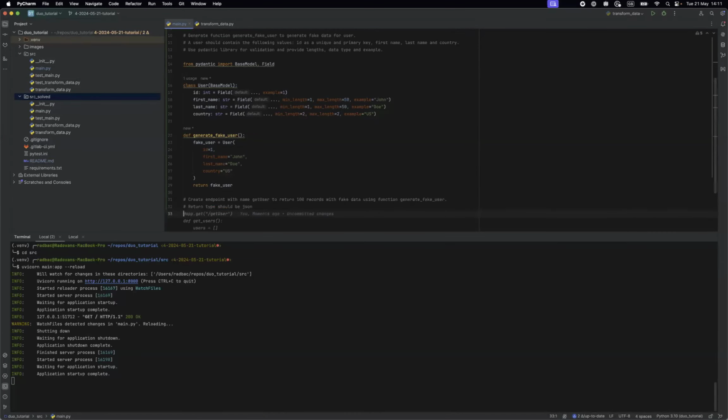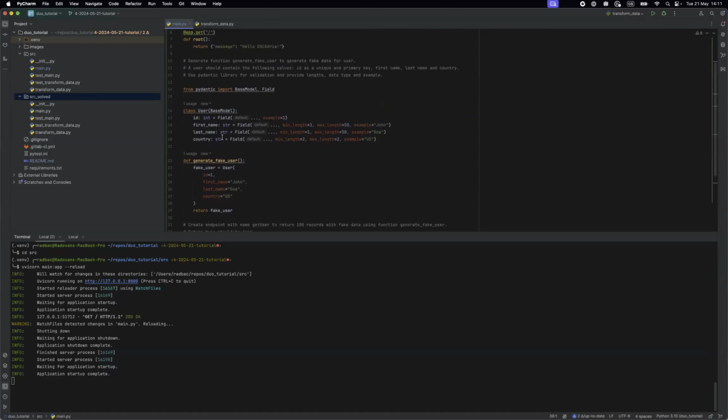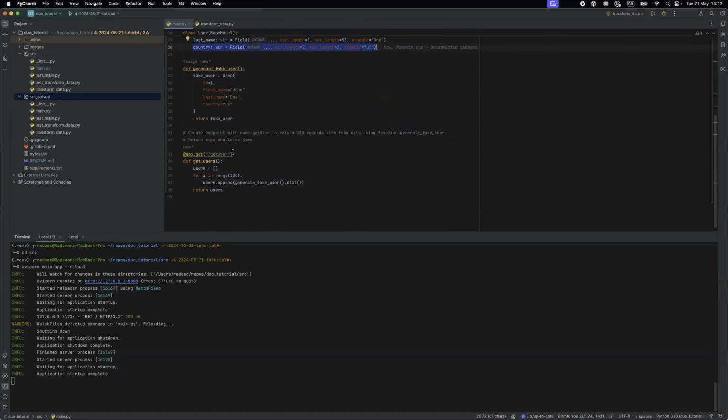So I said, generate endpoint. It's called get user, and I want to read 100 records with fake data. This is more than enough for the testing. Also, I will notify here for country. You see there is Pydantic modeling and check, which also make your life easier. And I said minimum length is 2, maximum length is 2 for country. Probably this will be a mnemonic. We can extend this one later. Probably this will fail. And also, this is a sample.